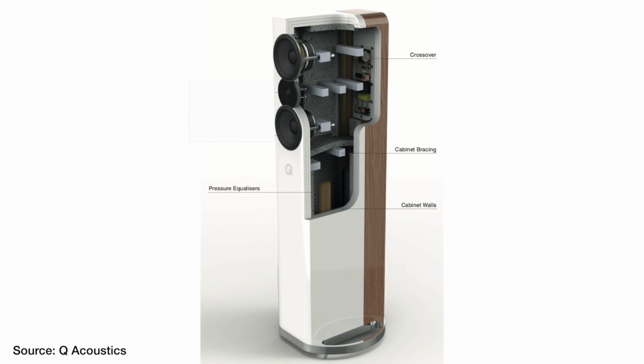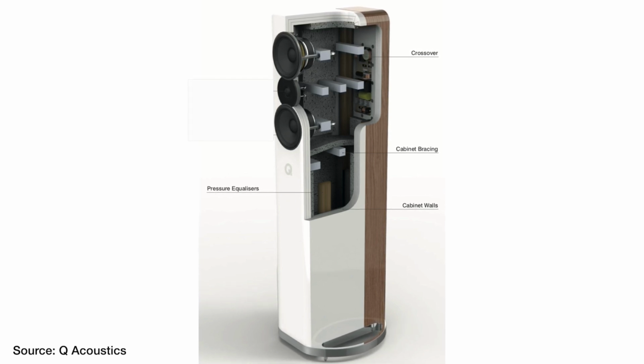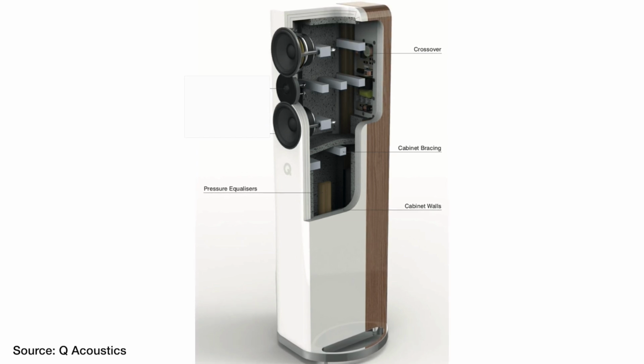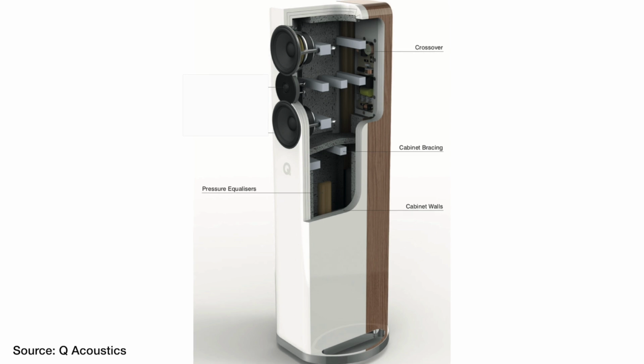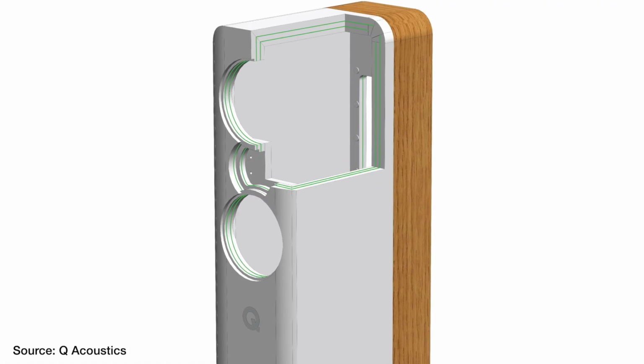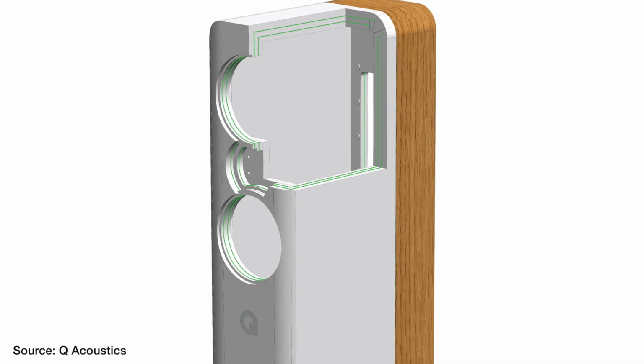Now let's talk about a few internal features for each of these model lines. They both feature the P2P or point-to-point bracing technology, which is supposed to increase cabinet rigidity. They both also feature Helmholtz pressure equalizers to reduce pressure gradients throughout the cabinet, which also reduces cabinet resonances. Now the Concept 500 takes that a step further by introducing a triple layer cabinet. You have a layer, non-setting gel core, layer, non-setting gel core, layer. And they do this to reduce high frequency resonances within the cabinet so you have a quieter cabinet.